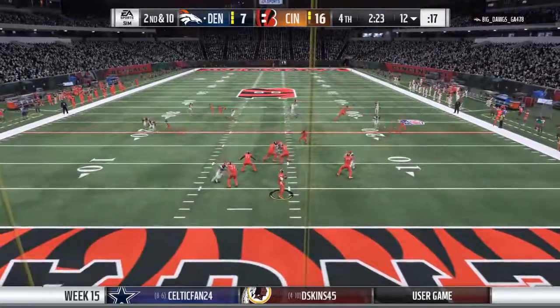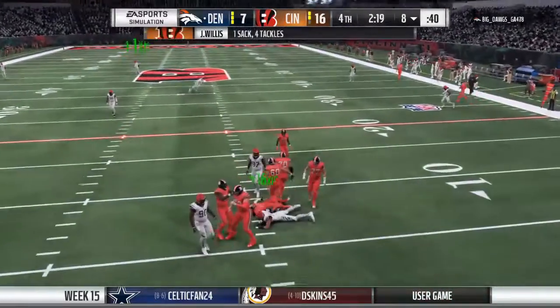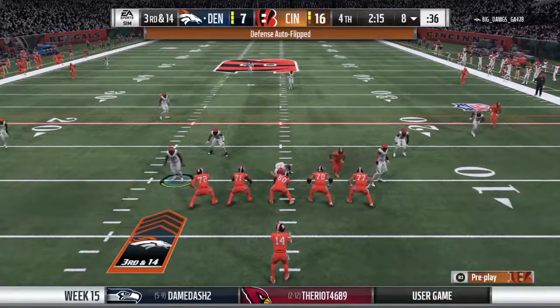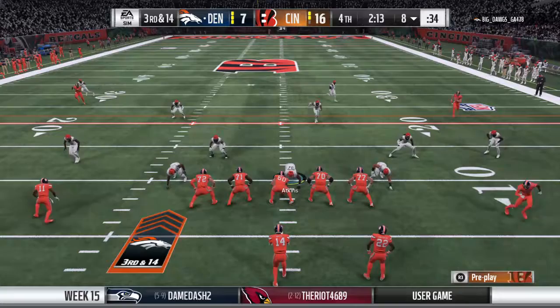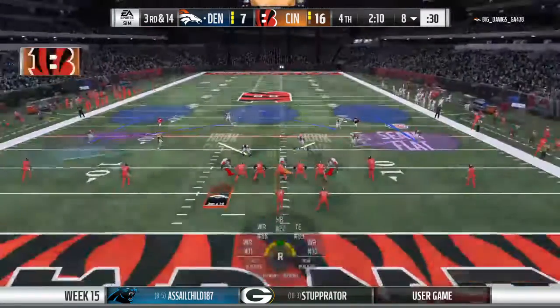Breeze will try again on second down. In trouble here, and down he goes, back at the 8-yard line. Jordan Willis is the one to get him, and that's sack number 7 for him on the year. And they're going to go soft on the corners.